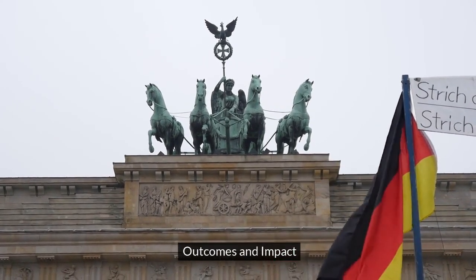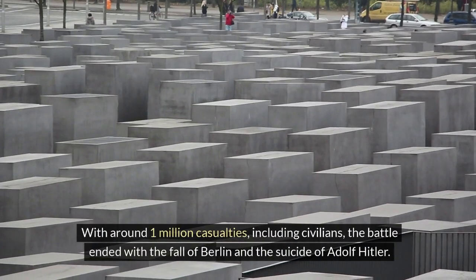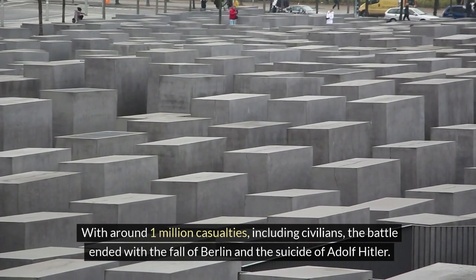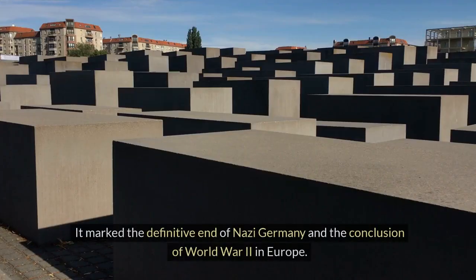Outcomes and impact. With around 1 million casualties, including civilians, the battle ended with the fall of Berlin and the suicide of Adolf Hitler. It marked the definitive end of Nazi Germany and the conclusion of World War II in Europe.